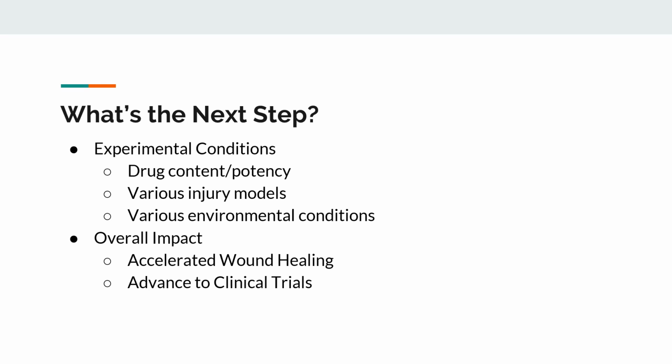And finally, we would like to see this hydrogel as a replacement for the Band-Aid, as a new standard for an active wound dressing and wound healing process.